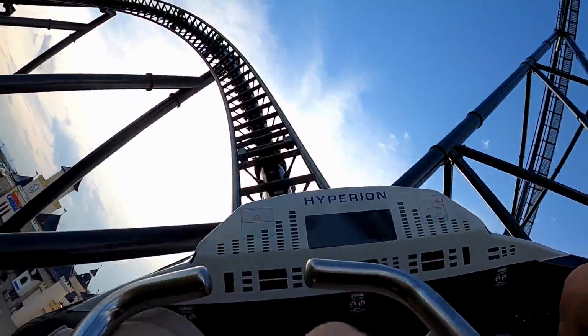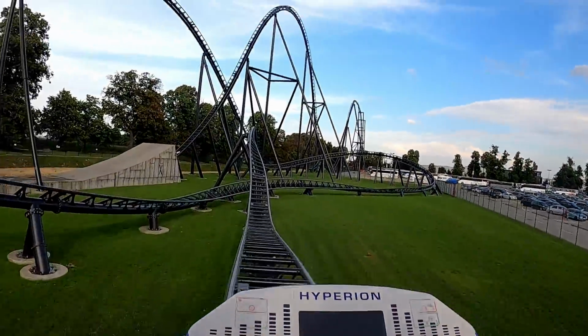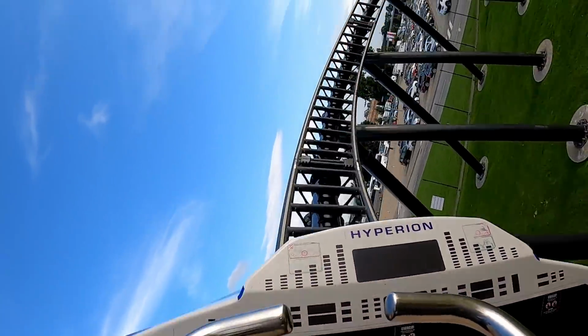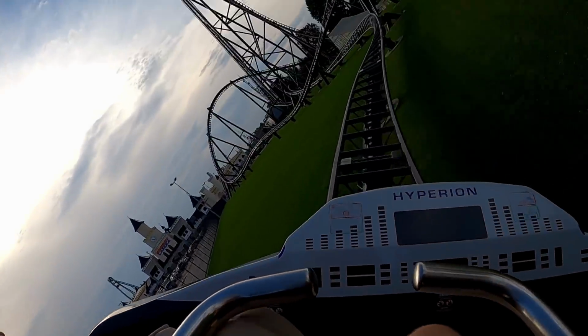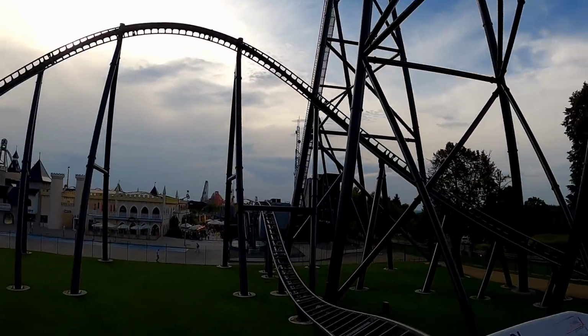On one of my days, Hyperion was a near walk-on at this time. The line does spike back up towards the end of the night as people leave the water park and want one last ride before leaving the park at night. But you can enter the queue line right before closing to get that last ride.